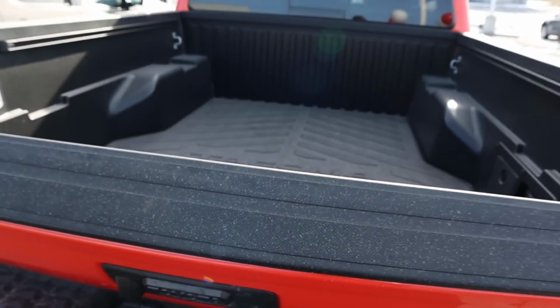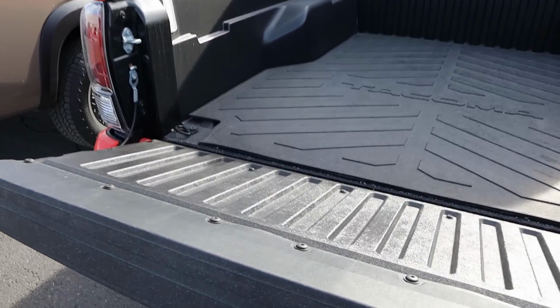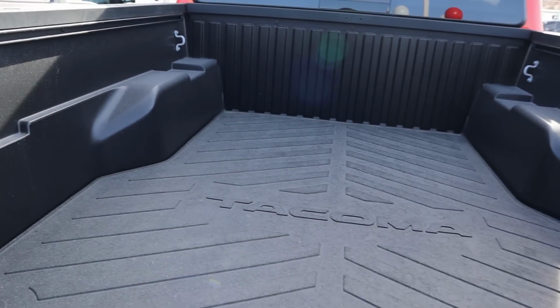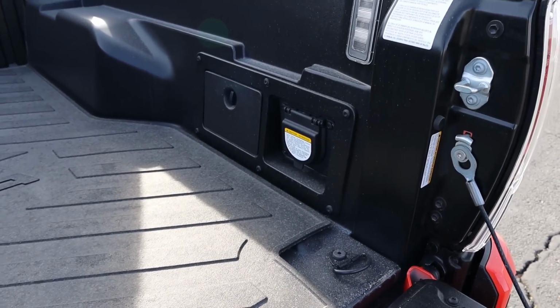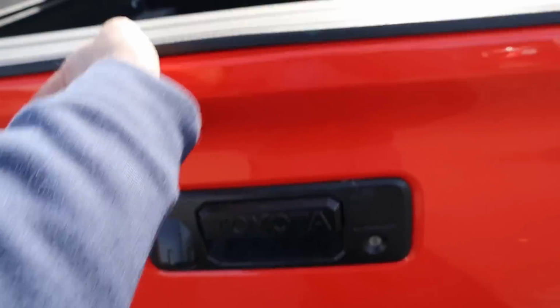Now popping into the bed of the Tacoma, notice the tailgate is dampened and it's going down very slow, but we've got a composite bed here in the TRD Pro. Look at the LED lights, 990 pounds of payload capacity, and then we have a full outlet as well. And the last thing to note is lifting up the tailgate, it does have a bit of heft to it.